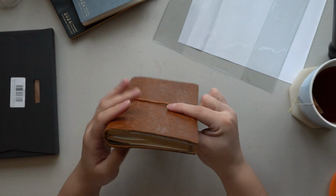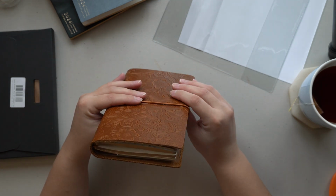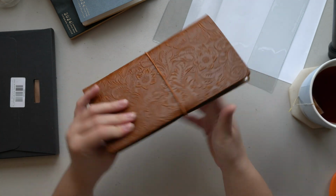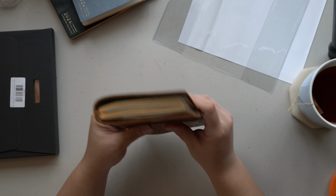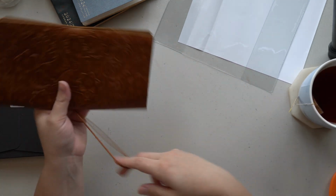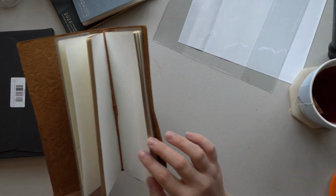So there's that. If you use the Midori version, which I don't have, I would assume it's probably even a little bit smaller than this. But yeah, so that works. It fits. And the pink looks good with this color. Okay, let me try one more cover.